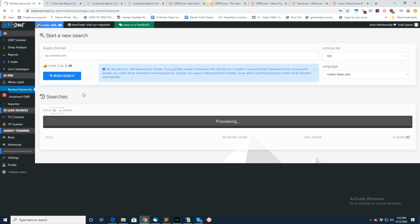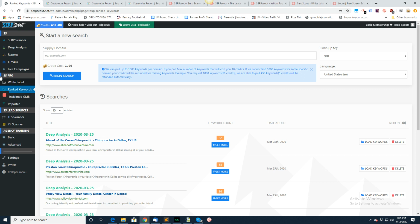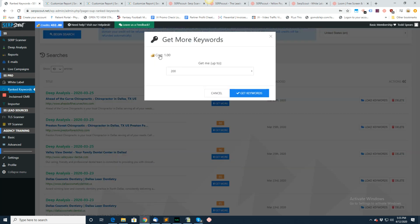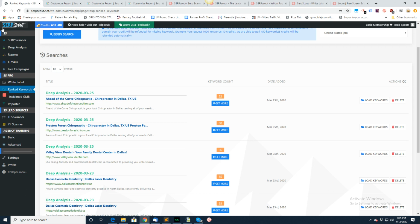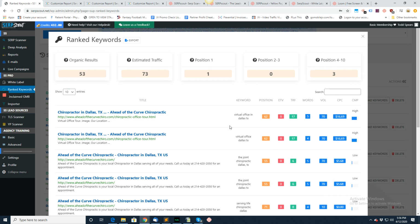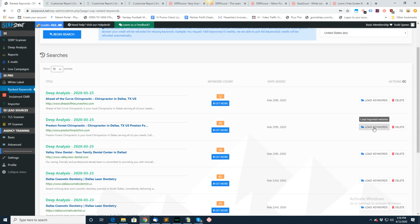Ranked keywords. Here is where all of the deep analysis is, if you have the pro version and you've been running SERP scans and sending them to deep analysis. It automatically runs the first 100 ranked keywords and sets them all right here so you can go back and review them. And you can also get more. You can get up to 1,000 keywords for this one particular domain. So the deep analysis will run the first 100, and then you can get more keywords to compare against this and see where they rank. And this is where they're all stored. You can load them right here and check them out. Analyze, take some notes, figure out where they're ranking, what they need to be, what they can move up for, what you can help them with.